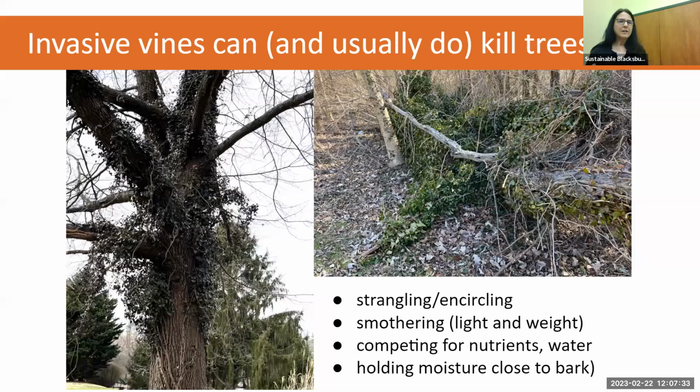I'm sure these pictures are from Blacksburg, and I'm sure that, like me, you're seeing a lot of these around town. I didn't know the full effect of the problems that they cause as far as strangling and shading out the leaves of the trees, competing for nutrients, holding moisture close to the bark that can rot the trees.